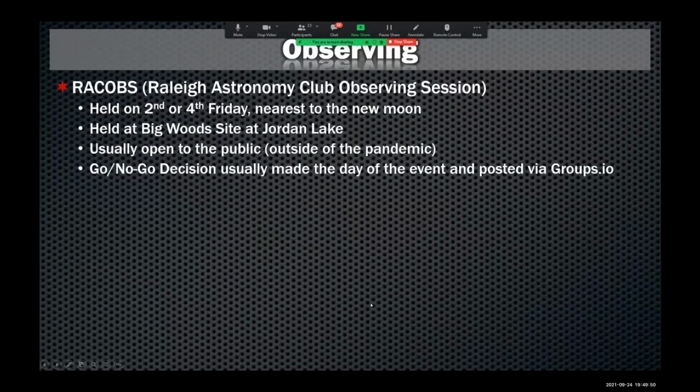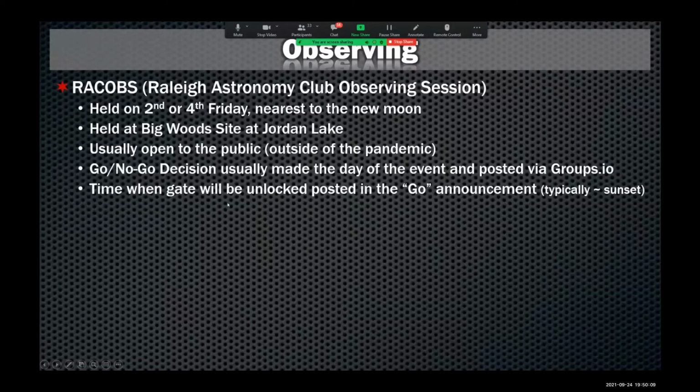A go or no-go decision is usually made the day of the event and is posted via groups.io. Sometimes that decision is made fairly late in the afternoon because the weather models just won't agree, and it takes time to figure out if it's actually going to be any good. The time when the gate will be unlocked will be posted in the go announcement. It's typically around sunset, but depending upon the time of year, if sunset is at 5 o'clock on a Friday night, there might be work engagements involved, and it might be a little bit after that. Definitely during the summer, it's around sunset.